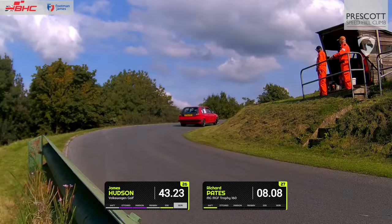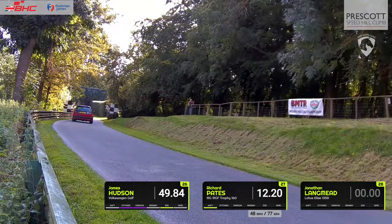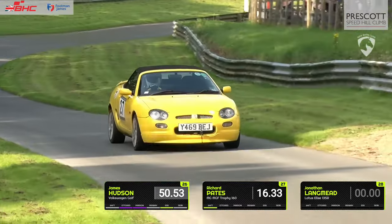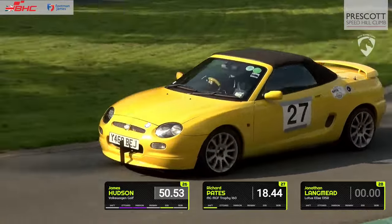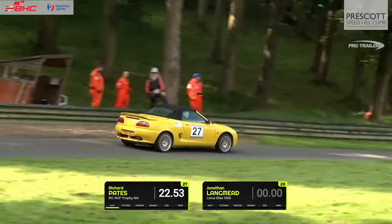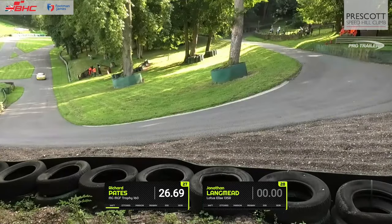And then he's followed by Richard Pate in an MGF Trophy. We'll see that car in a minute. But he's going to go across the line. Ben, I'll just take it across this one. So across the line with a 50.53. And on your screens now is an MGF. 500 pounds, competition license, helmet and suit will get you out on the track. So there you go, Ben. Yeah, 50.53 for James. Great time.